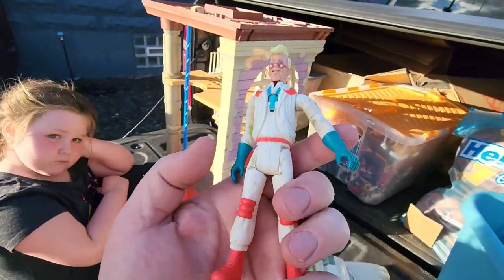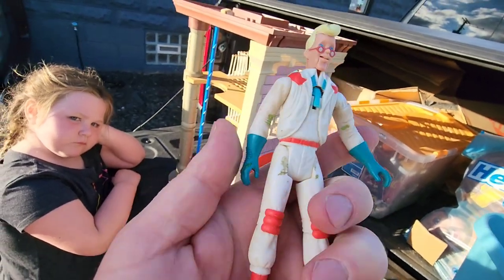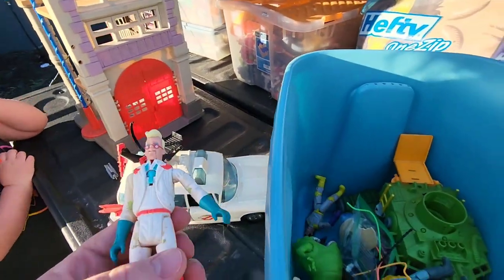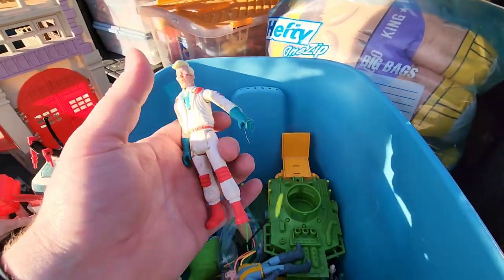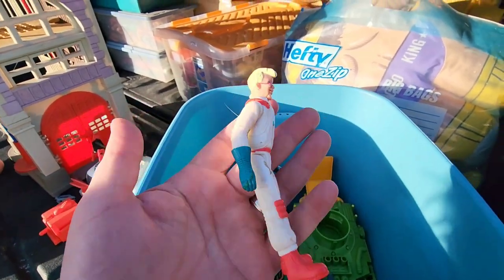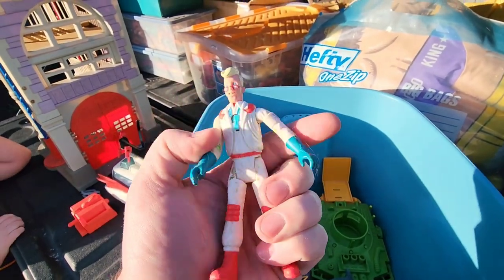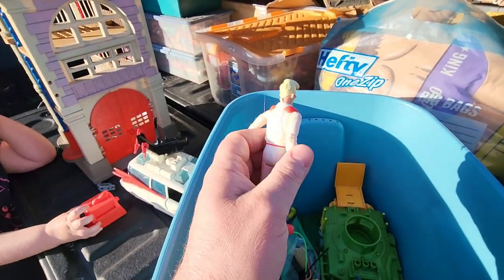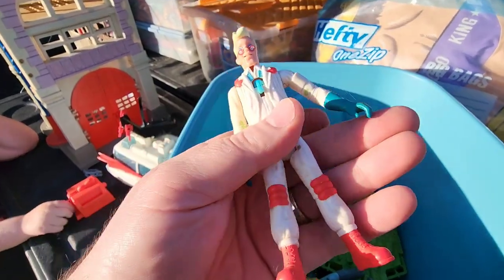We have the Fright Feature Egon with a tie missing, like always. But he's still covered in the dried slime. At least you know it was played with. Exactly. She was saying, I'm sorry they're so dirty, and I was like, you know what? I don't mind. This toy had a story. This toy had a life. This toy did its intended purpose back in the 80s. And now it is going to have another purpose for another collector or another child that wants to play with it. So these things are super cool.